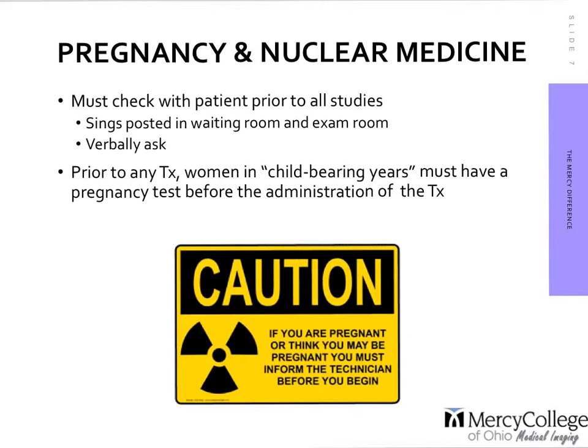If they say, there might be a chance, then a pregnancy test must be completed before the nuclear medicine study can be started. We do have signs posted in the waiting room and exam rooms. So when a patient comes in, there'll be a sign right at the reception desk that says, if there's any chance you are pregnant or breastfeeding, please let the technologist know. And again, as I say, we have to verbally ask.